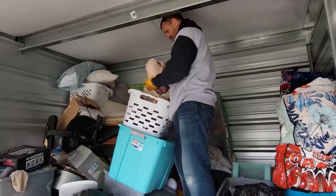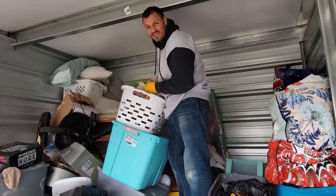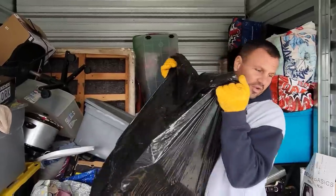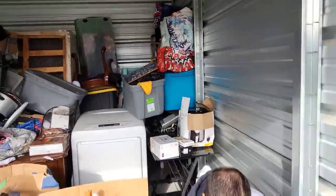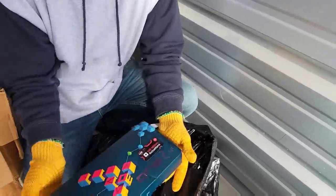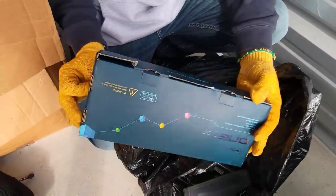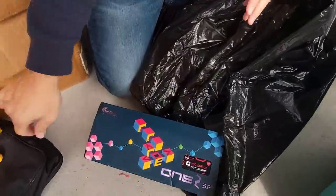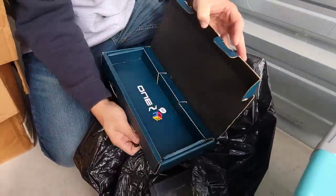Mainly 40 double D. Mainly some serious water balloon launchers. I think we're getting closer. I know I put a bunch of stuff in the way here, but look at this. There's a 1ZSF. I don't know what that one is. Let me get rid of these. I think this is all for building your own gaming system.